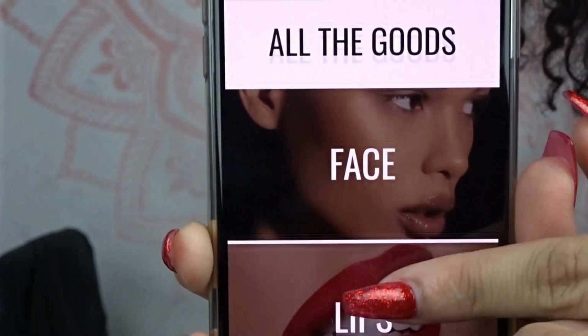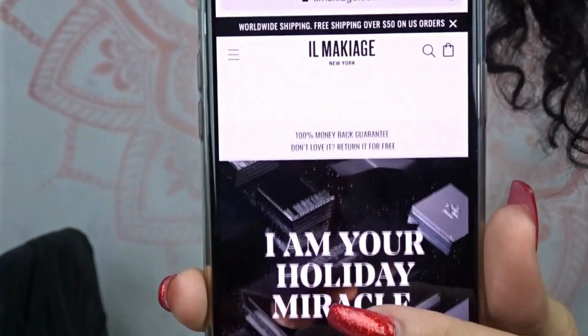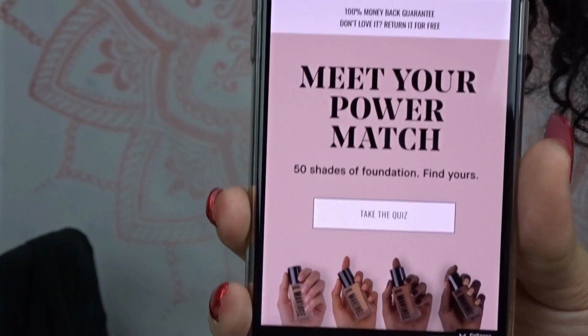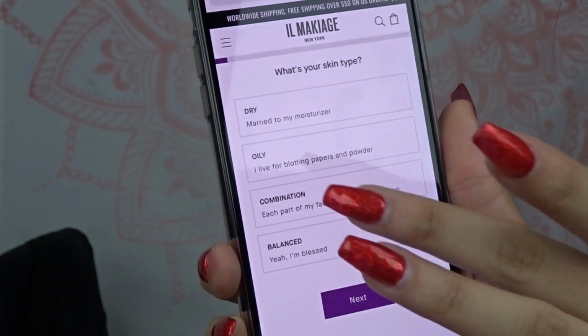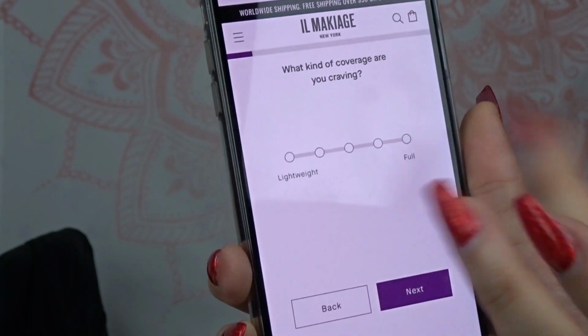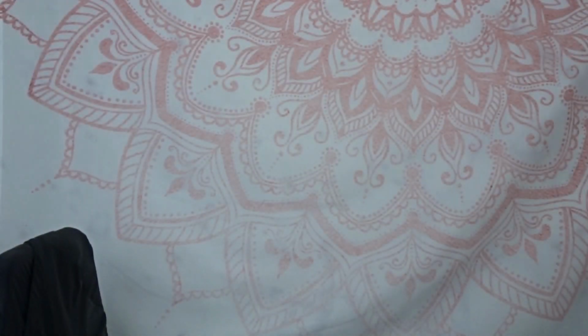do the test. So here is what the website looks like. They have eyes and everything. Then when you scroll back up to the top and you swipe a little bit, it says take quiz. Once you take the quiz, they ask you a series of questions. You click find my match and then you answer these questions on what type of skin tone you have. So I have combination skin. What kind of coverage are you craving? You just select it and then you just go through the series of questions, answer the series of questions to find out the best foundation shade and stuff like that.